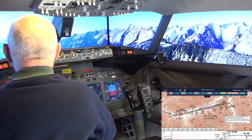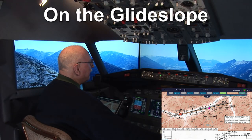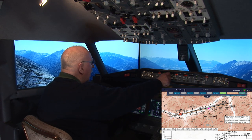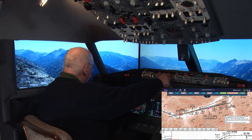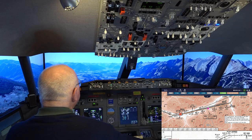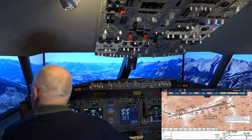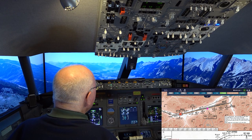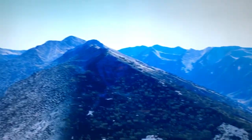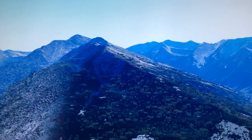Right, the runway is in sight. We're on the glide slope, we're on final. And we're coming down very nicely. Beautiful scenery, beautiful, beautiful scenery. Look at all the scenery. Beautiful scenery.